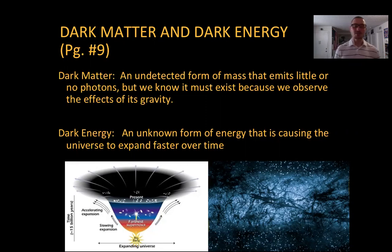And then dark energy, but we know, and as you say here, but we know it exists because we observe the effects of gravity. Now, what's the difference with that from matter? Well, dark energy is an unknown form of energy that is causing the universe to expand faster over time. So again, there's energy out there causing this expansion, that force. So there's stuff, and then there's a force. The stuff sitting kind of like an ocean in space, matter. The force pushing that stuff outward, we call that the energy, right? The energy. Again, this is page 9.